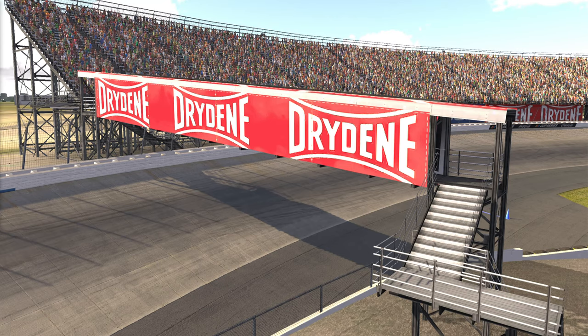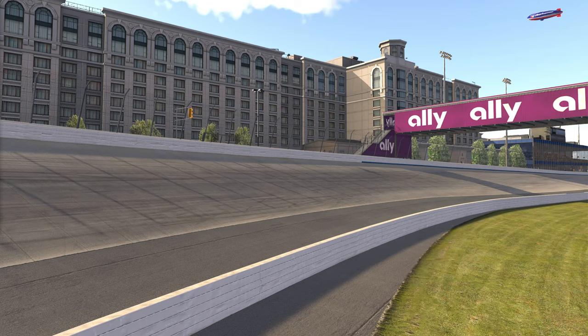Caleb Smith wins here at Dover. Six winners, six races. The race to a championship continues on for the SNB Cup Series.